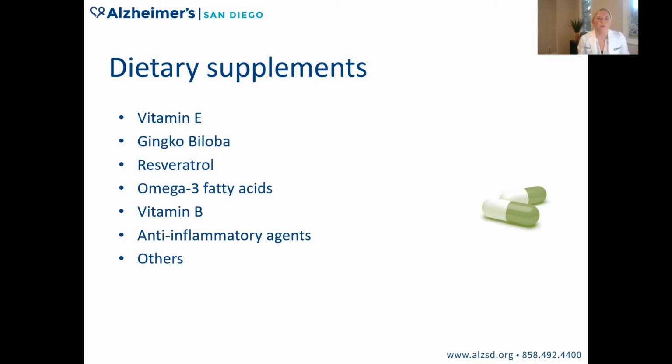It can increase your risk of bleeding. So if they're on a blood thinner or something like that for controlling blood clots, I would avoid ginkgo biloba. Also, there can be other interactions with other medications. So again, with this particular supplement, it's very, very important to check with your pharmacist or your provider to ensure that there are no drug-drug interactions with this one.